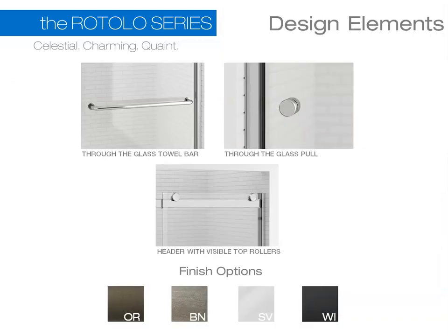The design elements of the Rotolo include a header with visible top rollers in a contemporary barn door style, a through-the-glass towel bar, and a minimalistic through-the-glass pull. Finish options for the Rotolo include oil-rubbed bronze, brushed nickel, chrome, and matte black.